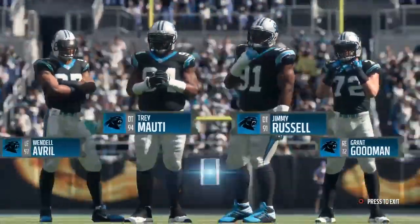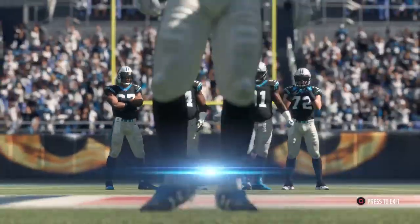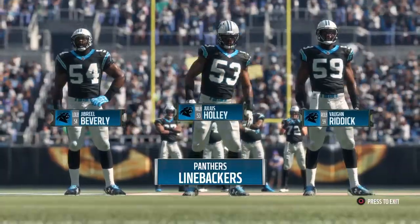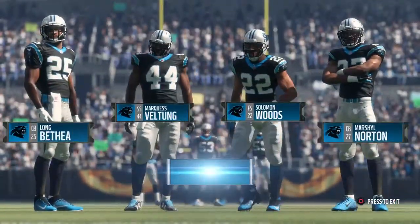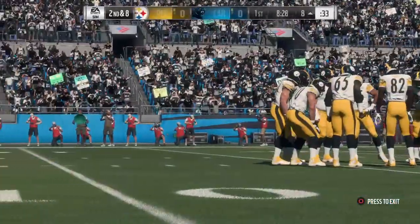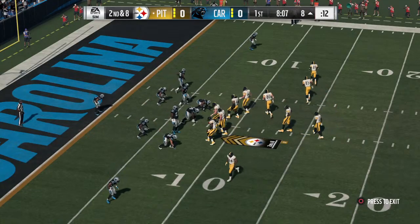And this defensive line will be looking to control the point of attack. And that's what they've done throughout this season. This is a terrific unit. They play together very, very well, and they don't permit big plays to happen. Looks like the defense in press coverage here.